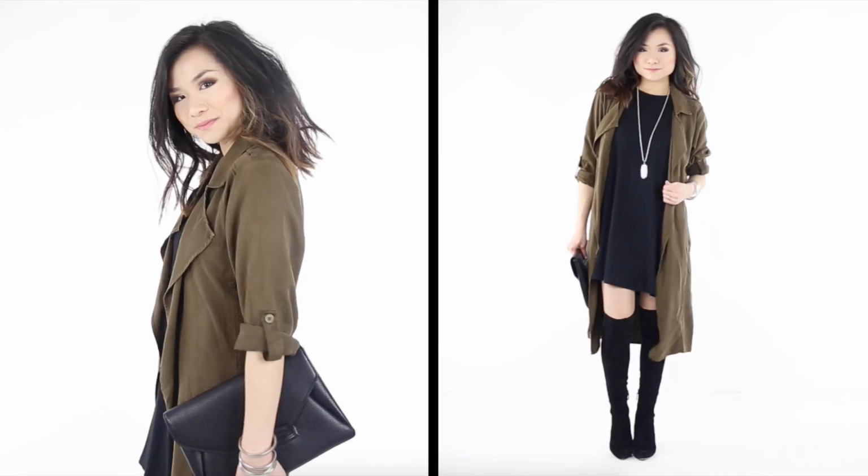Like, anything I wear, I'm like, oh, just throw the trench coat on top of it. Like, this thing's like hiding in my closet. Like, please, give me a freaking break. I'm just like a big fan of trench coats altogether.